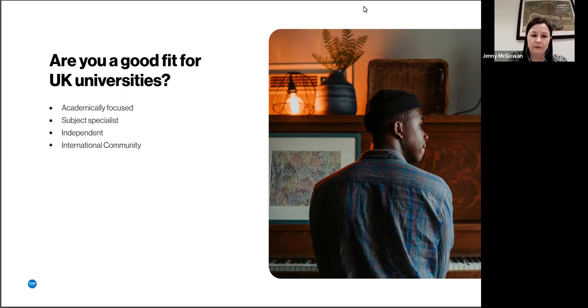And then the final point, which I think applies to the US as well, is about the international community. I think specifically from an Asia perspective, there are huge numbers of international students coming to UK universities, and Asia is by far the biggest feeder of those students. So you can arrive at a UK university and either find people from the same country as you, which I think helps with settling in, but equally you have a diverse international community if you want to meet people from all over the world.